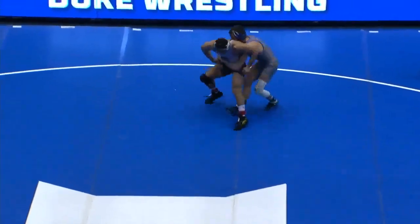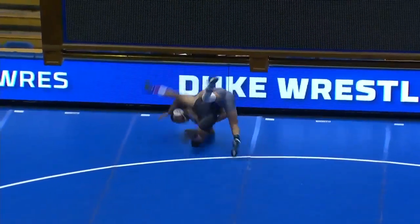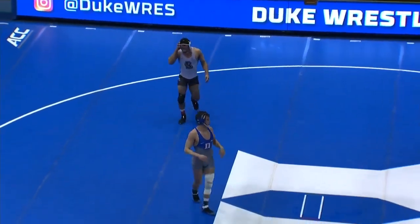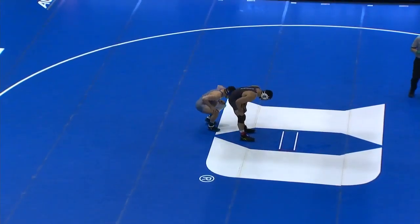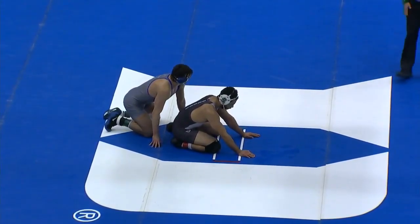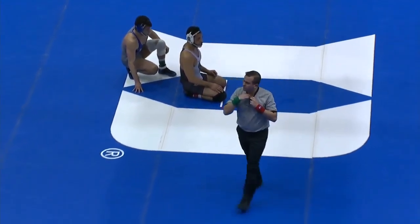Verrett up quick to his feet there. Zach looking to bring him back down. Brings him back down on the edge of the mat. Start back in here in the middle. Zach's going to be looking to break him down, score some near fall points here as he's down 4-2 right now.